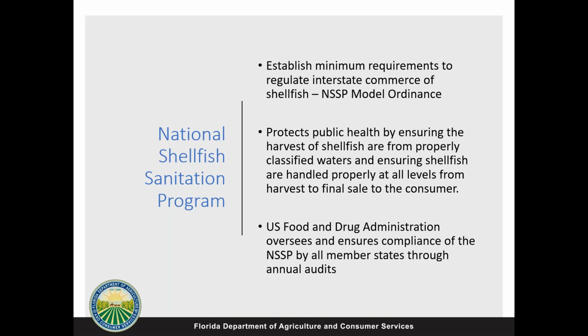The way we do this is we are part of the National Shellfish Sanitation Program, which is made up of different state authorities, federal partners, including the EPA and the FDA. Industry partakes in this as well, and also some academic institutions. We all get together in what is called the Interstate Shellfish Sanitation Conference, and we establish minimum requirements to regulate the interstate commerce of shellfish. We come up with a document called the NSSP Model Ordinance. This is to ensure that we protect public safety by ensuring that the harvest areas are properly classified, and also ensure that shellfish are handled properly at all levels, from harvest all the way to the final sale to the consumer. The US FDA is a partner, but they also oversee and ensure that states are complying with the NSSP requirements, and they do this by annual audits.